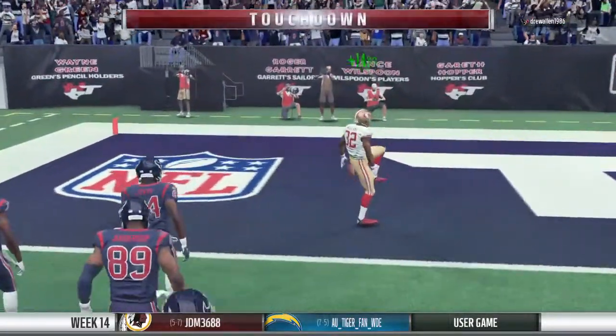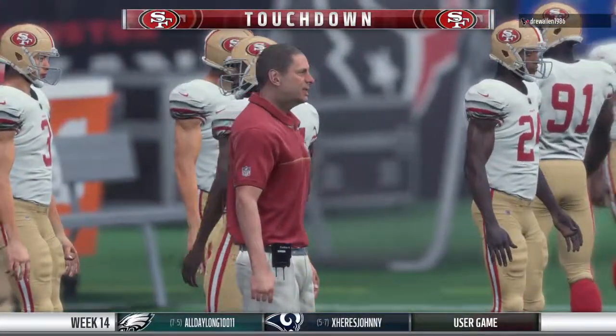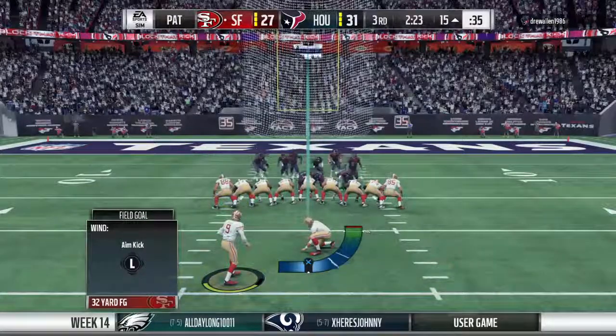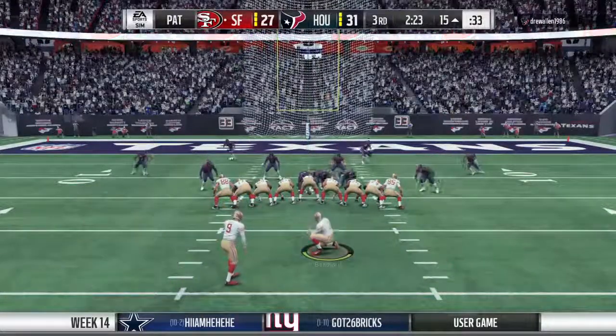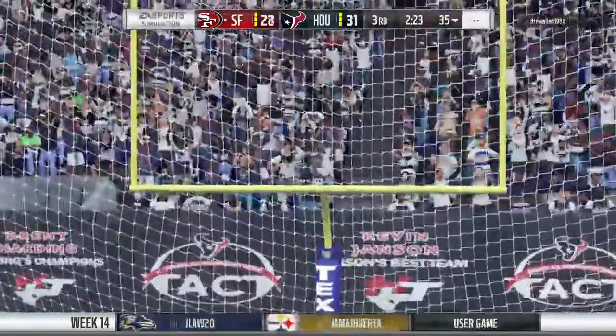And they will score. It's a 49er touchdown. A great play for him, with his first career NFL touchdown. And the 49ers are back within a score. Their lead is down to a field goal.